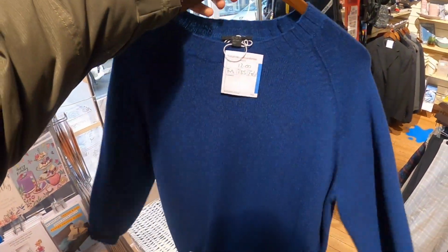Now, they actually had a couple of newer tags COS Polo shirts as well. I think they wanted 25 quid each. So, yeah, I suspect they'll be there for quite a while.